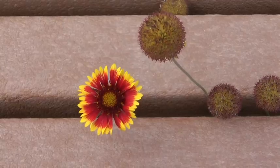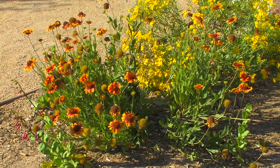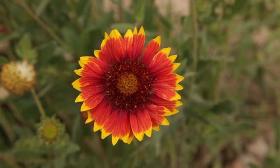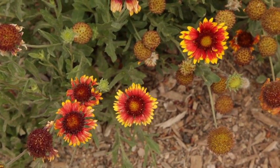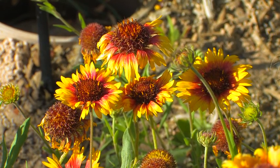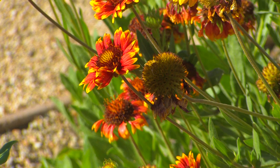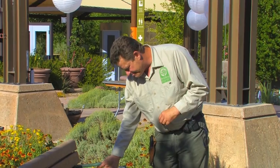Now, Indian blanket flower is a really fabulous plant for Las Vegas summers. It seems to absolutely love the heat. In fact, it loves any sort of warm weather from early spring, extending all the way maybe October, November. There's lots of different varieties. Some of them have more oranges and yellows. Some of them have the beautiful red-yellow combination. There's also some dwarf varieties that stay a little bit more compact. But in this case, I like it.